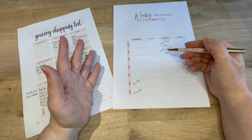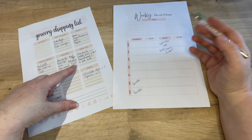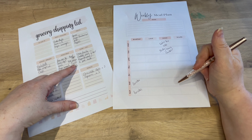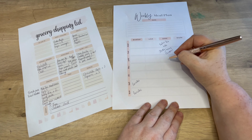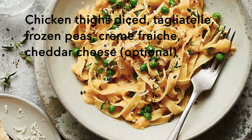Put in some carrot batons with there, because we've got quite a big bag here, so we don't need too much of it. We're going to use some of it anyway for the curry that I'm going to be making later in the week. So let's go with the chicken and pea tagliatelle here.